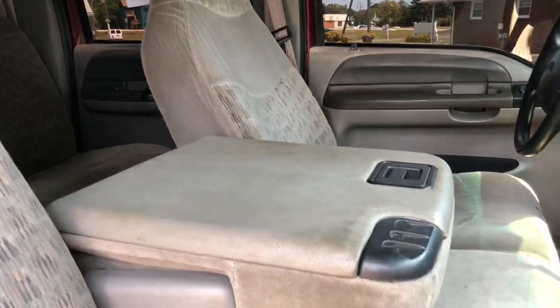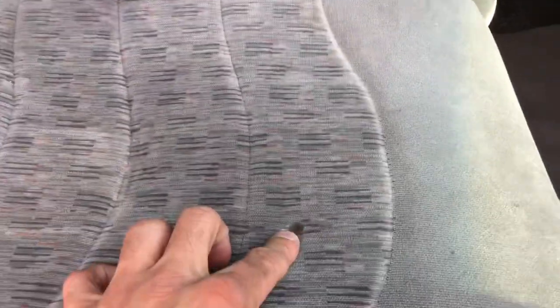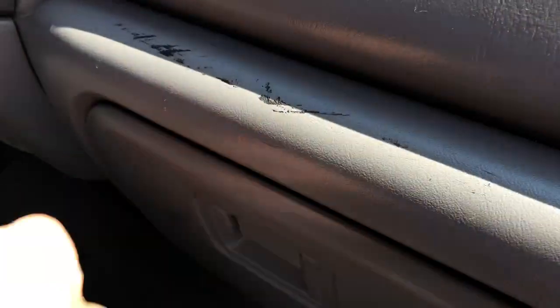Interior, for the most part, is fairly decent, besides a little bit of cleaning here and there. A little bit of burn right there from one spot, scratches and whatnot.